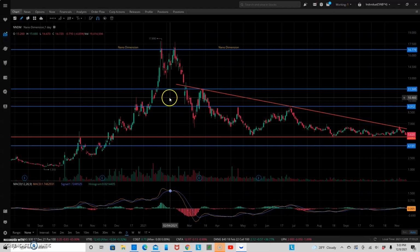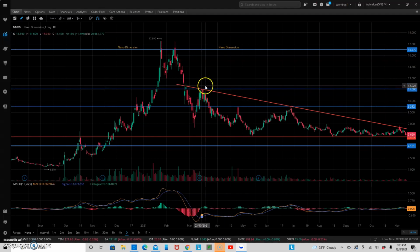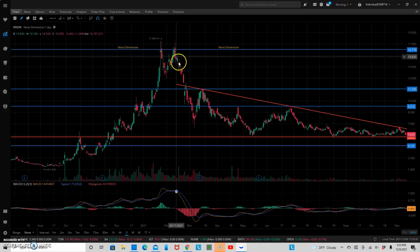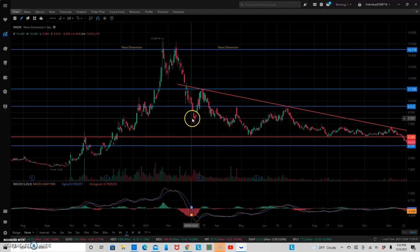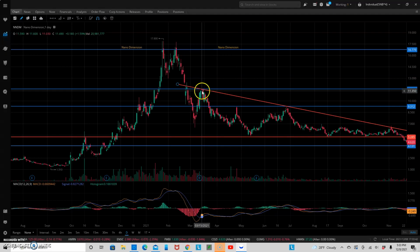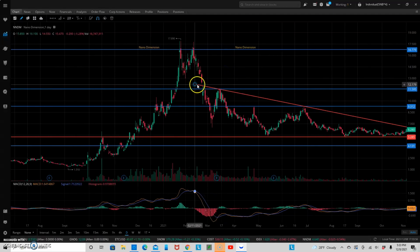Okay, now going down our chart, we do have resistance at $11.60. You can see right here the rejection off of that level. After the big fall from our all-time high, we did have that initial bounce. This was in early March here. We had that initial bounce, tried to come back up, and we got rejected off of that $11.60 area right here. So that will be an area to watch if we do come back up to these levels. So have that marked on your chart as a key level to watch at $11.60.